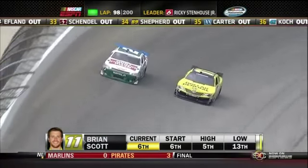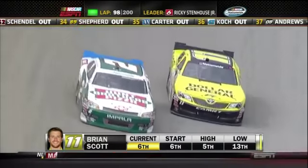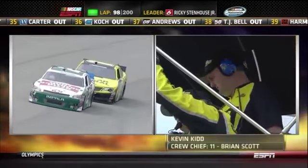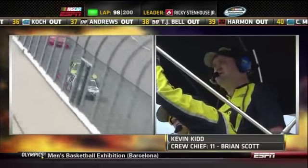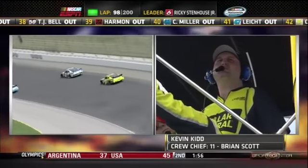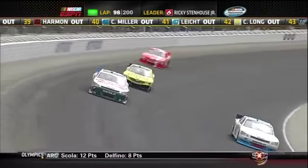But Brian responds, as you see him look underneath Elliott Sadler, the track position is just so tough to get. These guys are really digging for every single spot, Alan. He's trying to gain track position by passing cars. Vince and Brian Scott trying to creep toward the front.